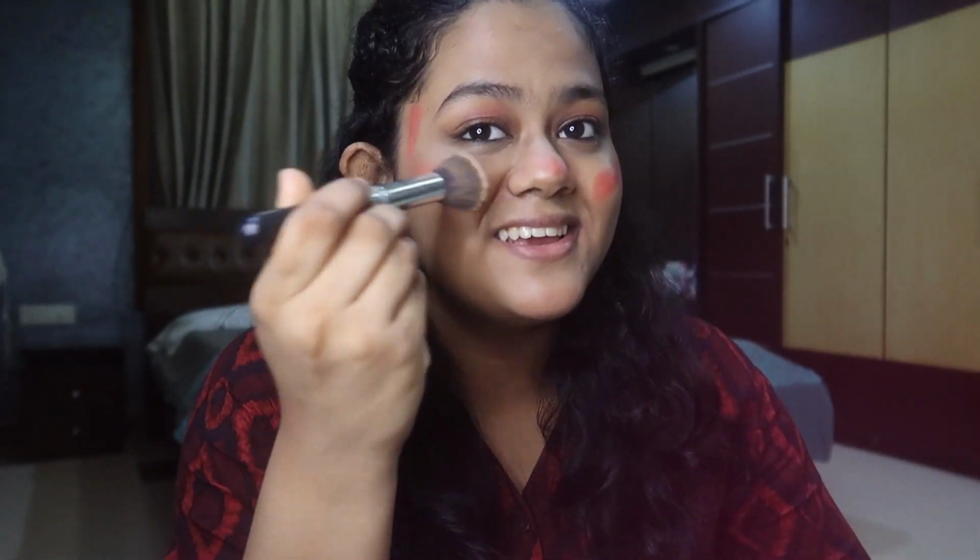Do not apply your blush over here, because that will kind of bring down your face. We want our face to look a little more lifted, because we aren't contouring or bronzing or any of that, right? So it's only the blush that will change the shape of your face. So yeah, I'm just taking this brush and again blending everything.